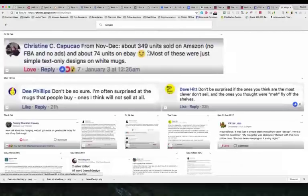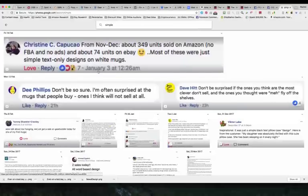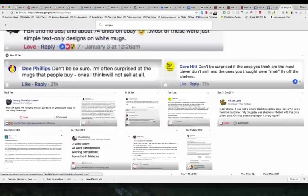Don't be surprised if the ones you think are most clever don't sell, and the ones you thought were meh fly off the shelves. Here's a pillowcase design, simple black text.